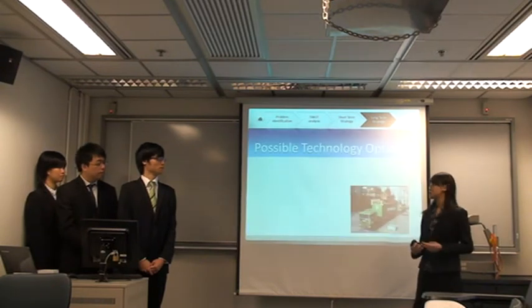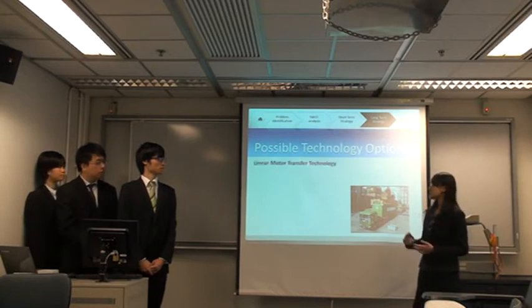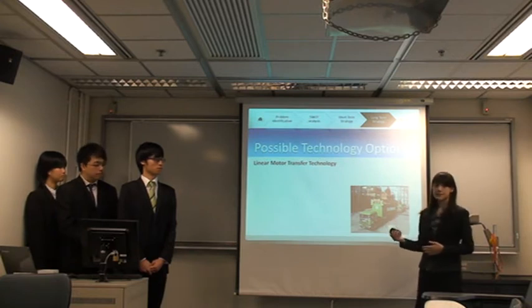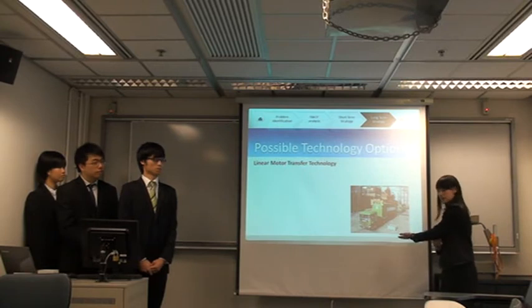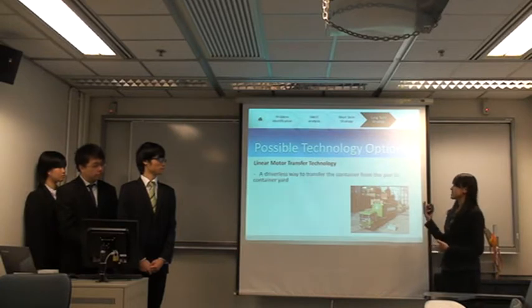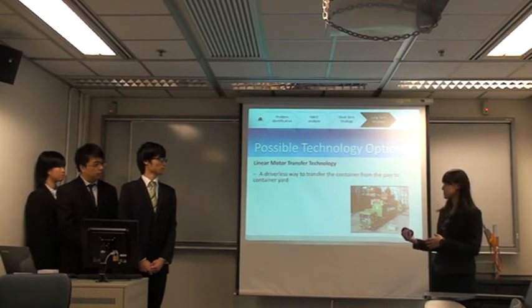There are two major possible technological options that we can put more focus on. First is the linear motor transfer technology, the LMTT. In the past, we have been using the traditional truck for transferring our containers from the pier to the container yard. With this new technology, it is a driverless way to transfer the container.